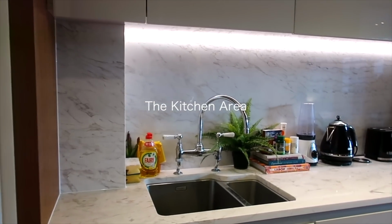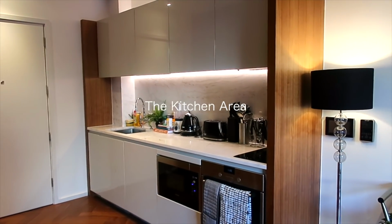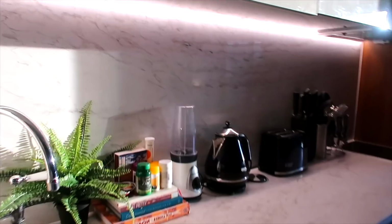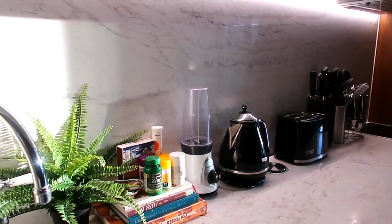Okay, so upon walking in, the kitchen is essentially the first thing you see. I'm not really gonna get much into the kitchen because I feel like that's quite boring, but it's completely marble countertop, and then as you can see, I kind of just have a black and silver and white theme going on in terms of the appliances.